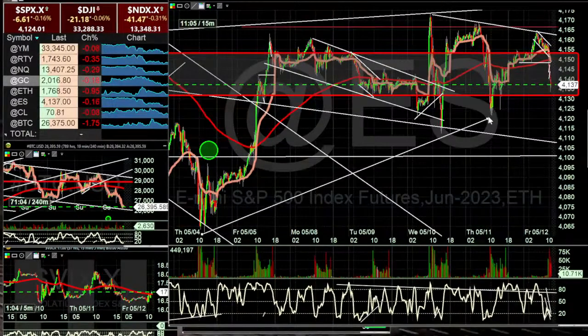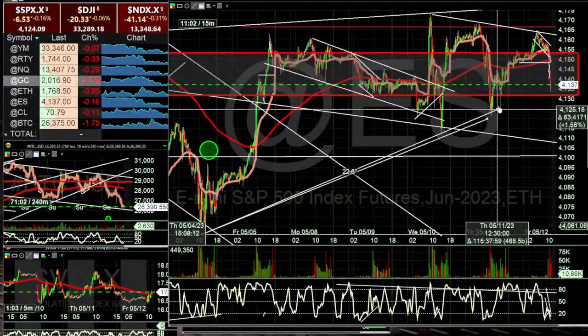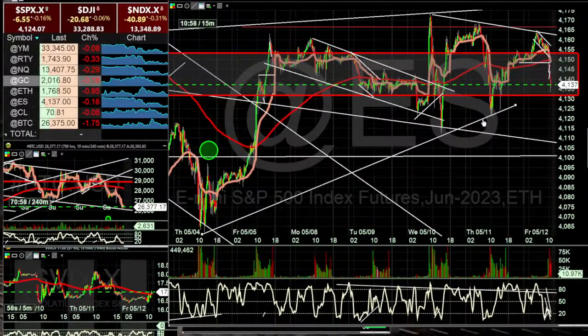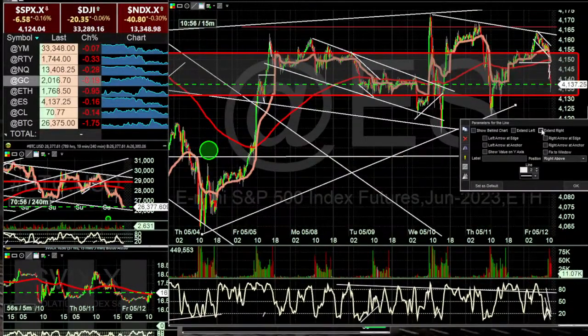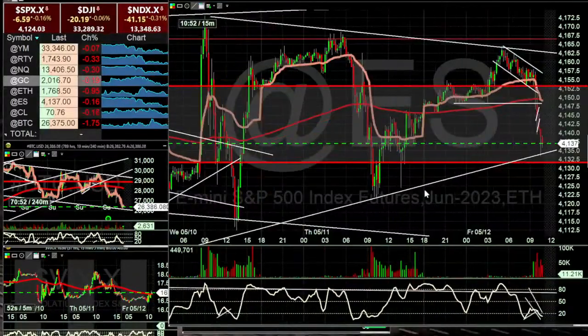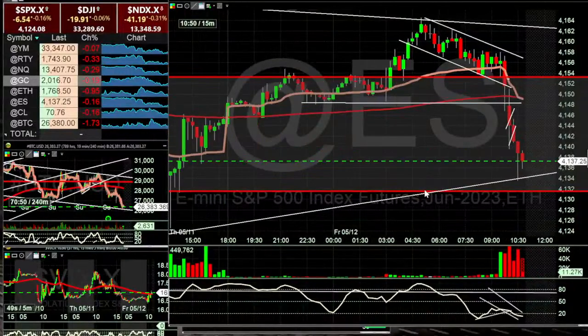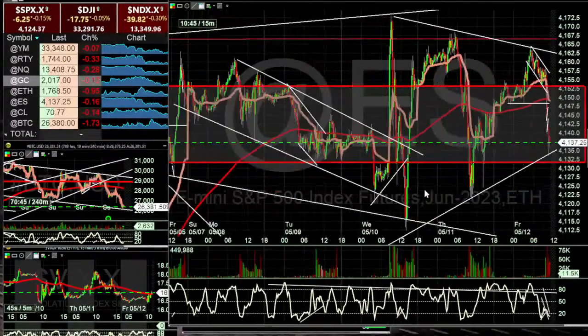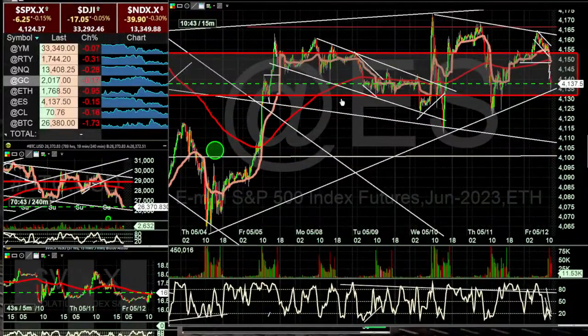See exactly where it is. Now I'm going to extend it. I think I've caught those wicks pretty well now. And I think we basically just touched it right to the tick. Look at that. So that trend line I think is legit. I'm going to get rid of the red box.